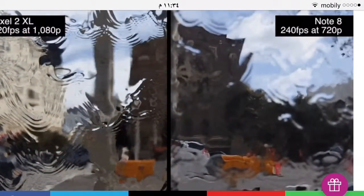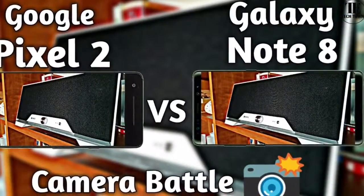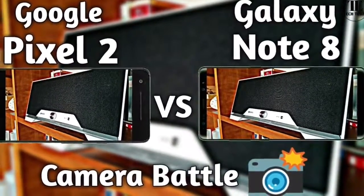Pictures viewed on the Note 8 look like a glossy photo printed on glass. The Pixel 2 XL's screen makes images appear slightly flat with a blue hue.